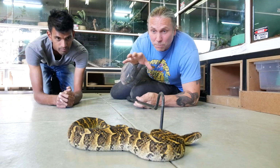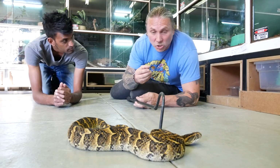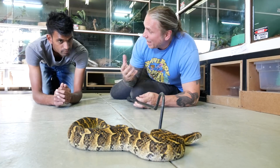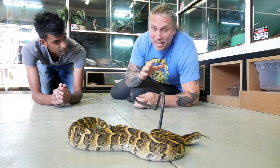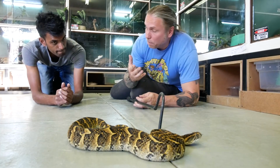And what happens is people step on them, they bite them, and then it can be a major problem. If you don't get medical attention soon, it can certainly be fatal. Now, the thing that I love about puff adders is, number one, they have that caterpillar type of movement, unlike any other snake. And of course, these guys are probably the fastest striking snake on the planet.